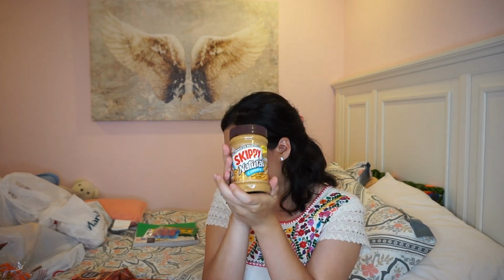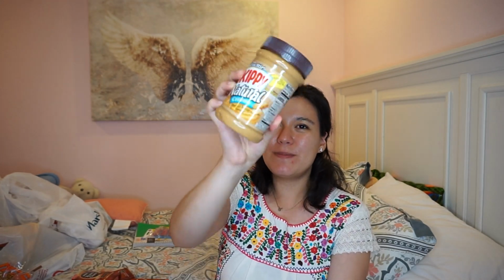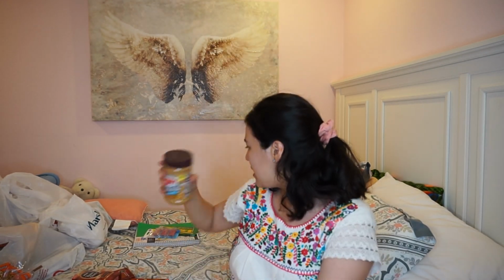And this is priced at $2.34. You're going to get back $2.54 back on Ibotta, making this completely free and a 20-cent moneymaker. So go run and grab your free peanut butter, unless you're allergic to peanuts. So go and grab it to make some PB&Js or anything else.